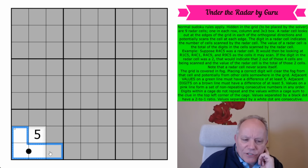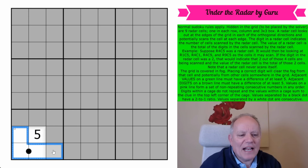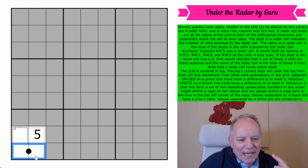And in the cage, the 2 is going to have a value of 2. So the values in the cage are 1, 2, 3 and 4. So this black dot is going to contain a 2. And we've just proved that it can't be here. Because if they were both 1s, you couldn't get a 1 into this cage. That is immense. That is immense.